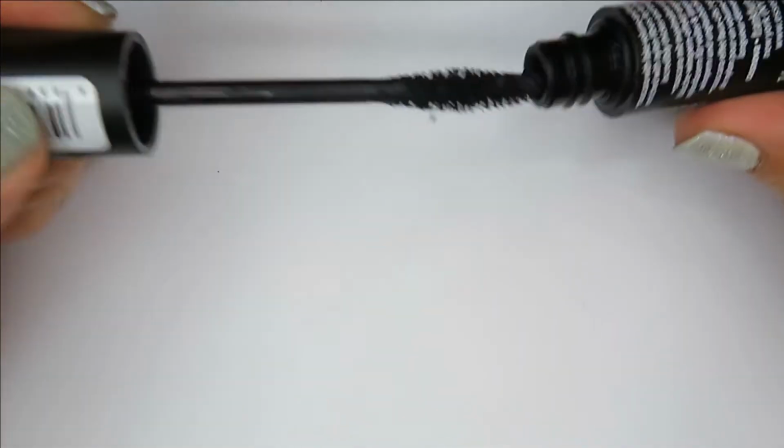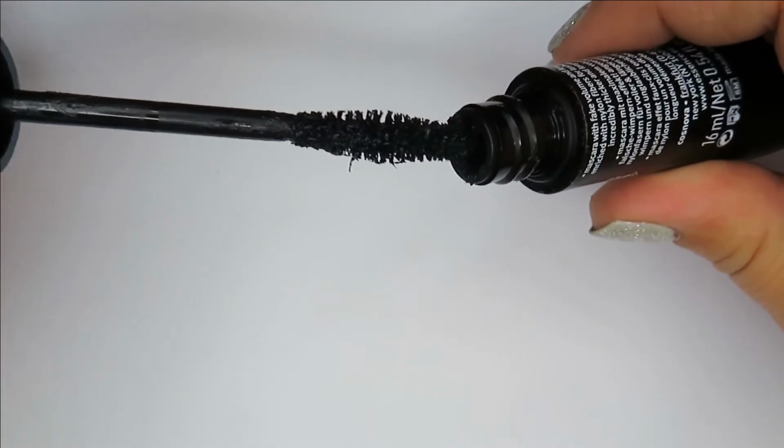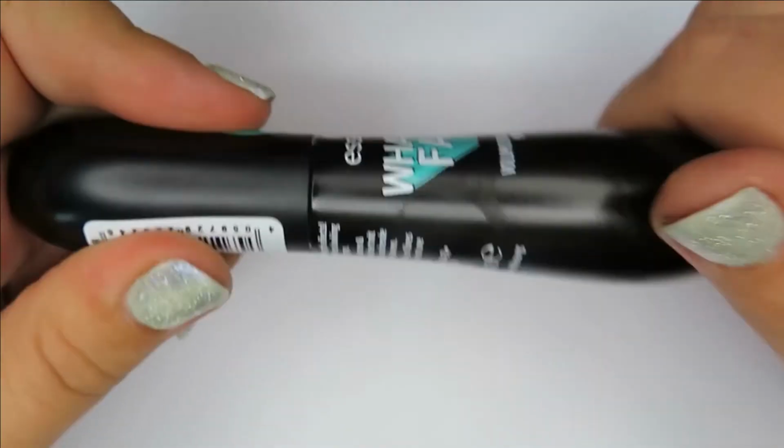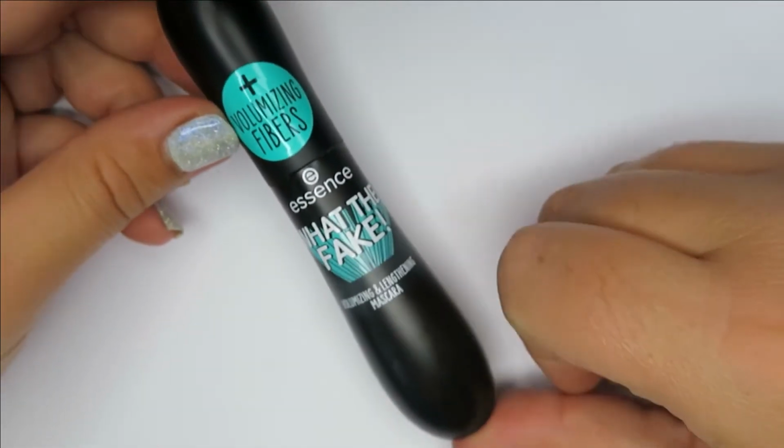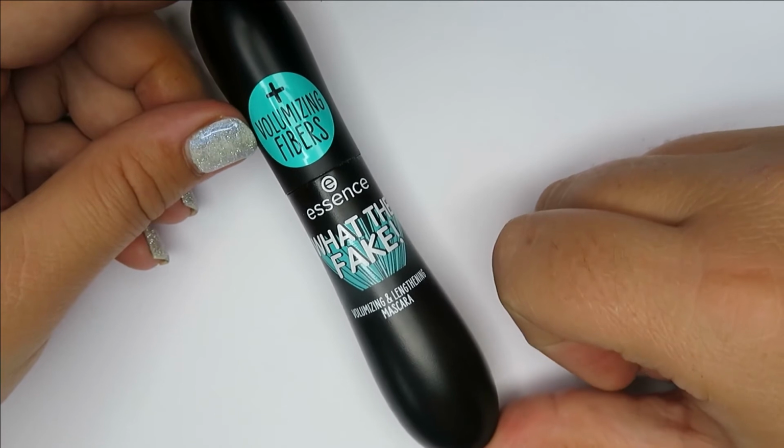It does look a little bit dry, I'm not gonna lie, but I'll have to try it and see what it's like anyway. But I felt like a full-size mascara was a good little thing to grab, and yeah, I can't wait to try that one out.